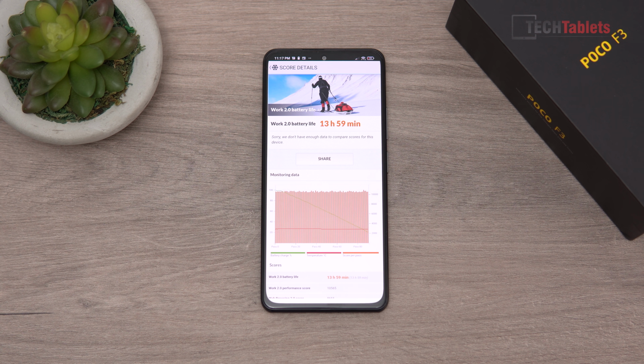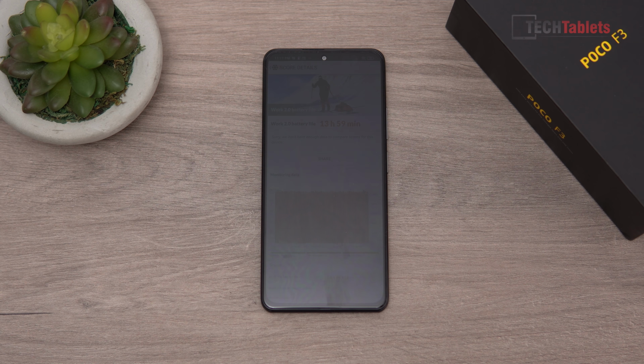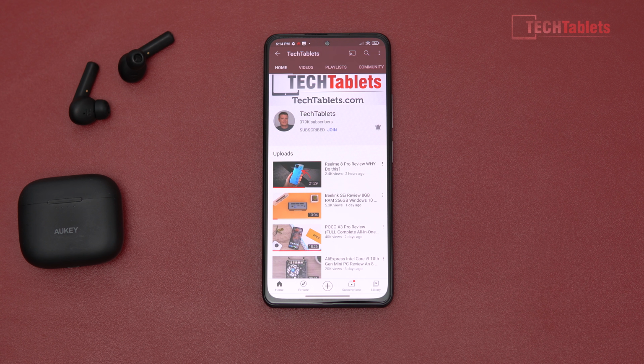Now the charge time, as mentioned, it's just a fraction under an hour. So it is about 58, 59 minutes to fully charge this phone, which is also quite quick for a 4,520 milliamp hour battery. So now I'm going to check out the audio performance on this.